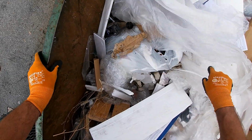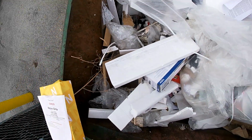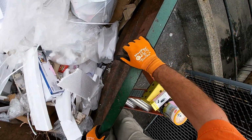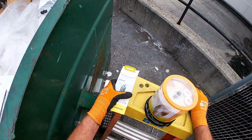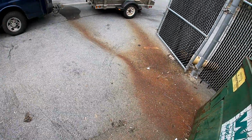Oh, what else we got in here? Somebody's trash. Of course, I don't know who it is. They dump the regular household garbage in here all the time, and it gets so nasty. It's not even worth digging through this dumpster because it smells and it's so nasty.